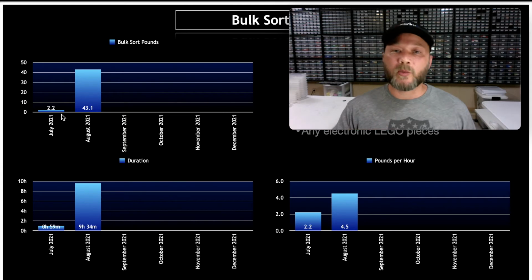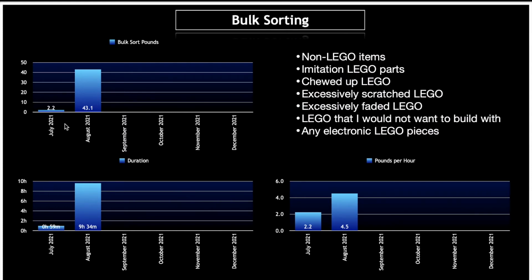I changed my production plan to give me a daily goal of what I need to make sure I'm bulk sorting and category sorting. That way I've always got something in the coffers to lean back on when I need to. So these 43 pounds took me 9 hours and 34 minutes to do, which gave me a run rate of 4.5 pounds per hour, which is more than double what it took me in July. So good news there. I didn't really change anything as far as the process goes. I must just be getting faster, getting better at it.